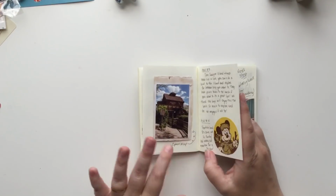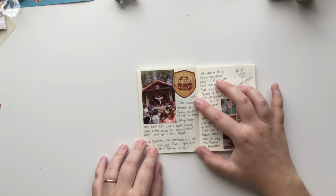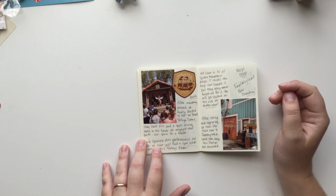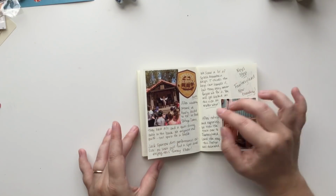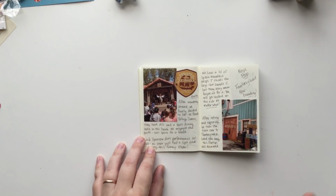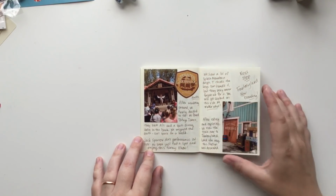And then after we left Tom Sawyer Island, we went to find lunch. And that brings me to hint number 5: after wandering around, we finally found a place to eat, and it was Tortuga Tavern. They have air conditioning and a quiet dining area in the back. That's a really nice, quiet, cool place to just relax instead of out in the sun or on the tables they have out in the front. So that was nice. And this is another one of those clear stickers.